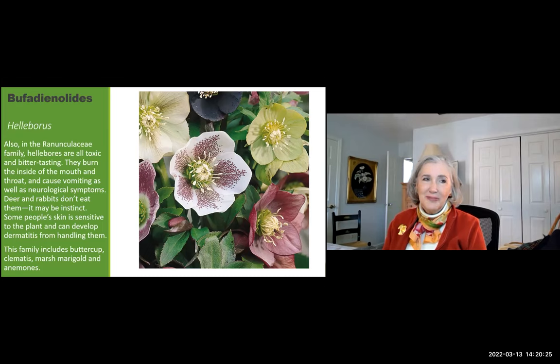They are, again, deer resistant, along with the milkweed and also daffodils, which I will talk about. A beautiful plant. There's a hellebore society and so many different configurations and colors. One of my favorites.